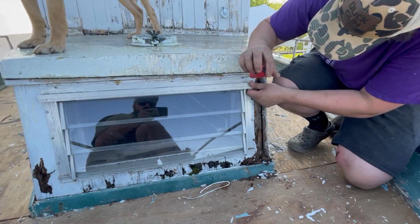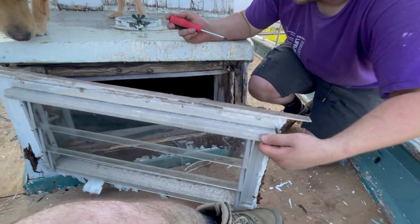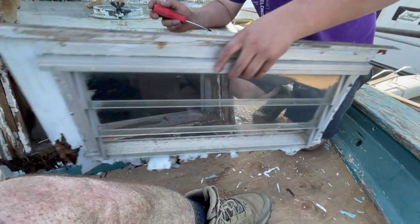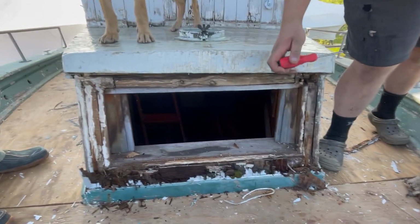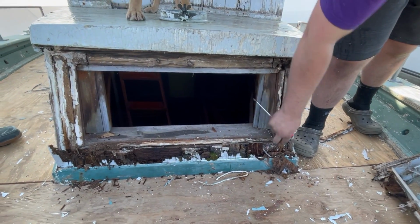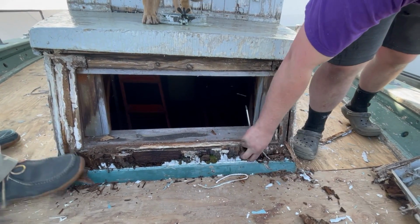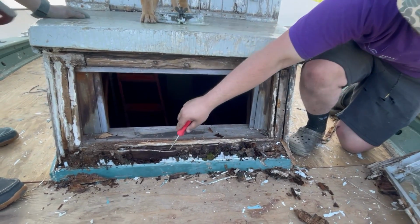So there it goes. I don't even know if you have to use this, pull the screw. Yeah, just pull it off there. Wow, that actually came off really clean, man. So yeah, we'll just put a board in there for now. If we have time in the future, we'll either put a piece of plexiglass or put this thing back in there, or get something similar.